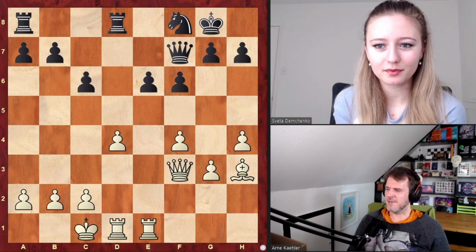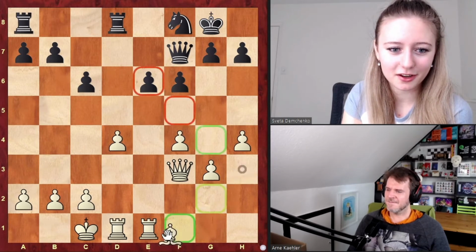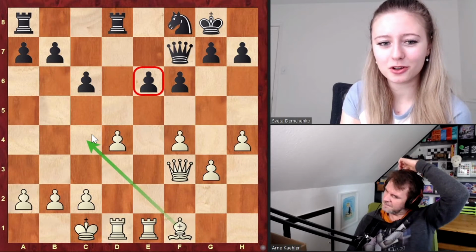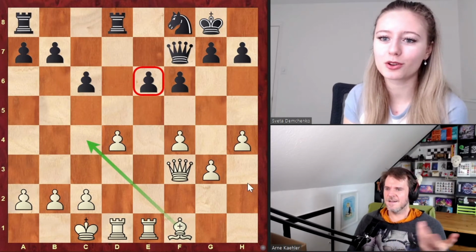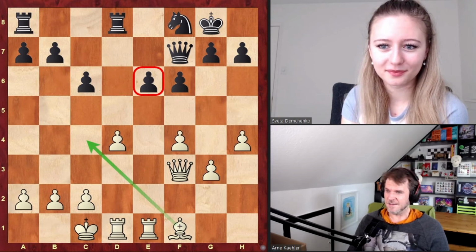I want to get my bishop to c4. Exactly. You found it very quickly and very correctly. The bishop goes to f1 and to c4. It's very simple. I think these things are often missed during games because you don't even think that your bishop needs any help because it's already standing somewhere. Of course, without our exercises before, I wouldn't have gotten it that quickly.